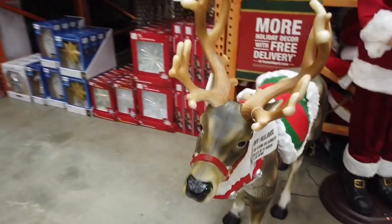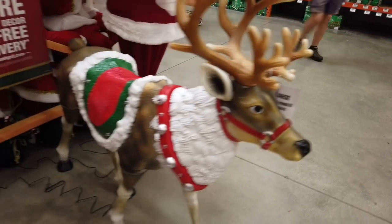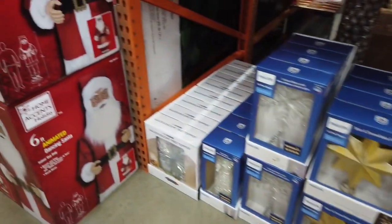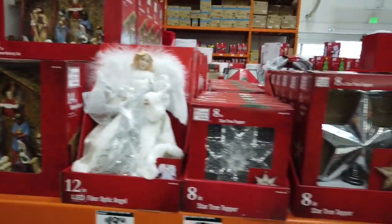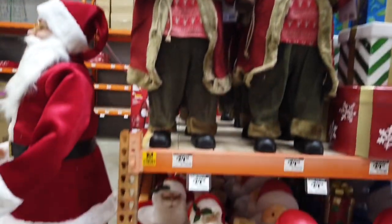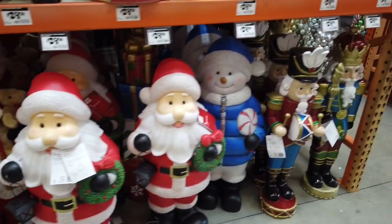And you can't have Santa without his reindeer. Do you think that's Rudolph? I don't know. I don't think his red nose is glowing. I wonder which reindeer it is. Now over here, we have some great Christmas toppers. There are also other items that will just stand there, and some that you can plug in and light up.